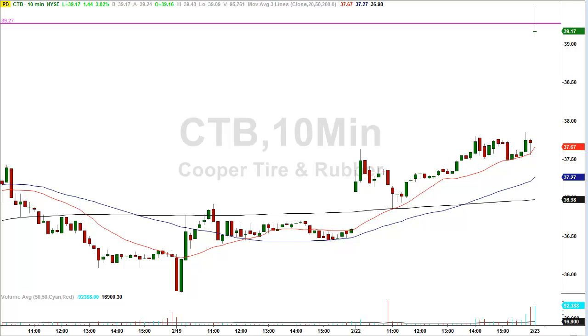Okay, now we're coming back down again. The next move should really be back down below 39, and then I expect to get filled at 38.85, and it probably should continue lower. So let's see what happens here.